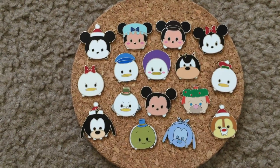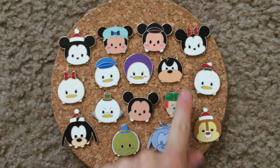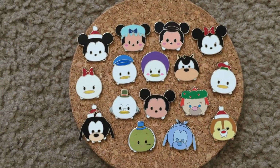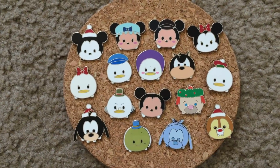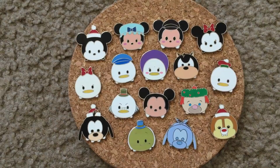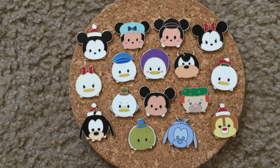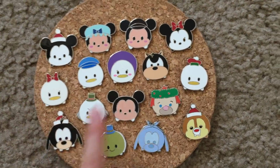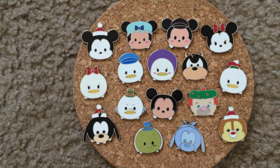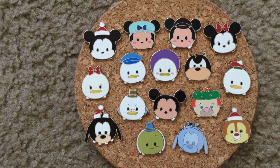And then finally, these are the Christmas Tsums. So in the center here, this is the complete collection of the Christmas Carol Tsum set. I was able to complete these because there were tons of these boxes on sale at my outlet and on the Shop Disney app. And then out here, this is an older set of the Disney Tsum Christmas pins. I don't have it complete, but maybe one day I can finish it up.